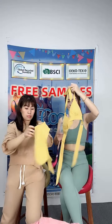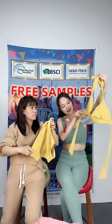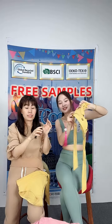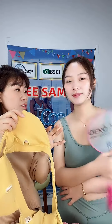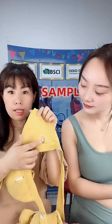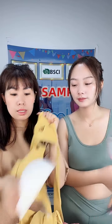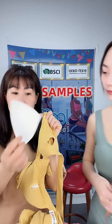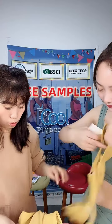We can continue with this. You can see the front, the inside. Inside, the padding and opening are different. It's on the bottom, not the side. Because this size doesn't have too much space, we put the pad opening in the middle. And we can also take out this pad. And this is a triangle, so it can hold your shape.